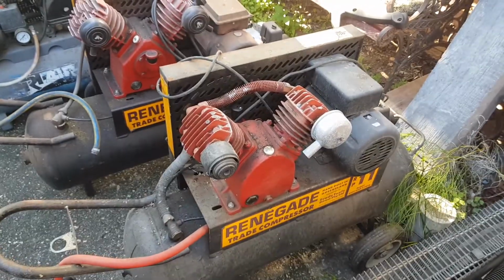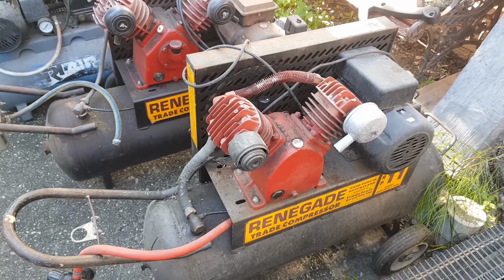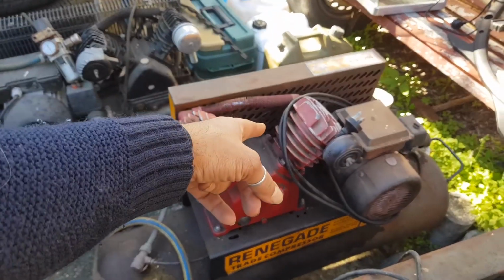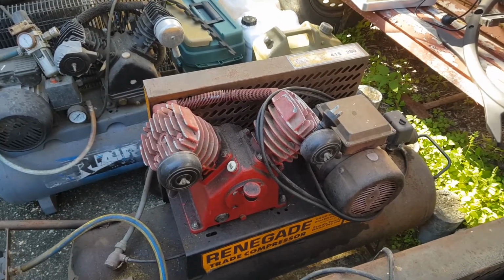I just hit that overload switch and it's been working perfectly fine for the last couple of years, and I use it a lot. So what I'm thinking is I'm going to use this from now on. This one's mine. I'm going to keep this one, and I think that will really come in handy.